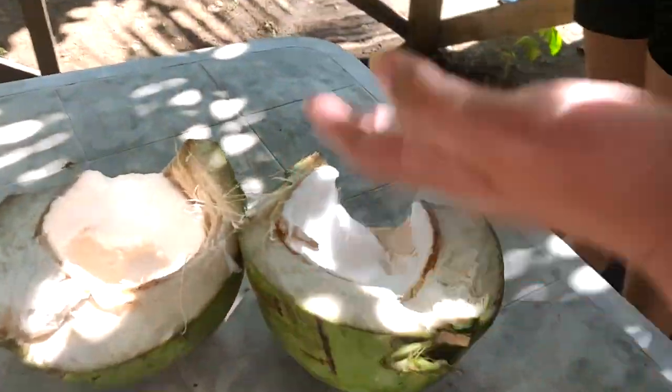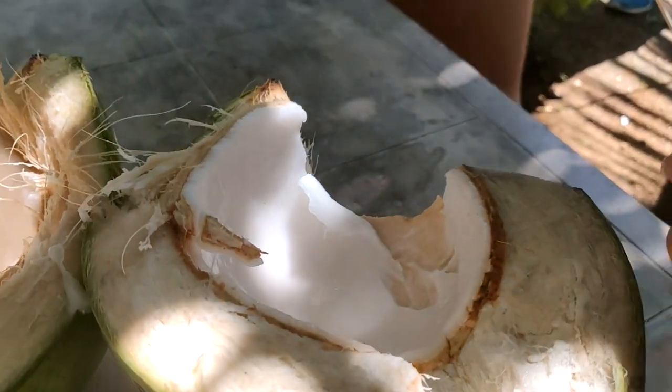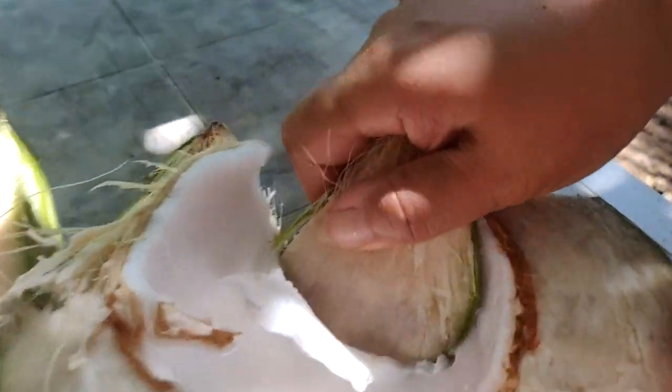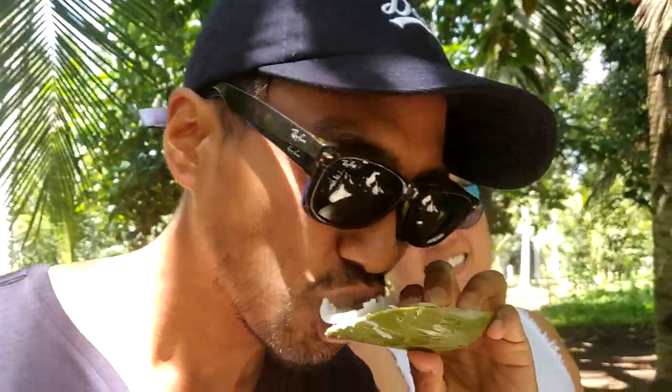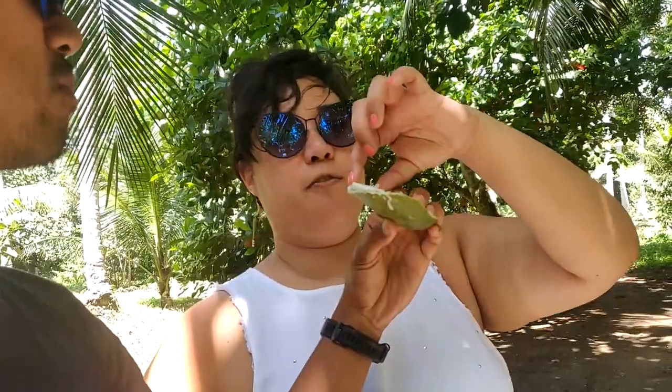Ling is scraping the coconut off using the husk. So this is like a natural spoon that you use. You don't need metal forks. Everything you need. You can use your finger too. I like it fresh. That's as fresh as it gets, baby.